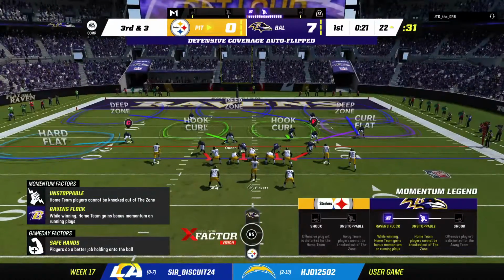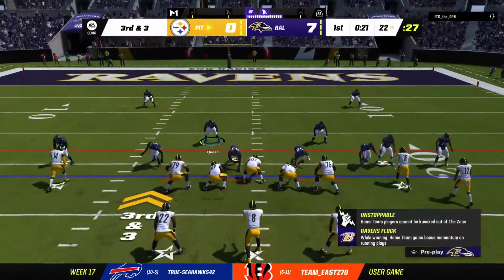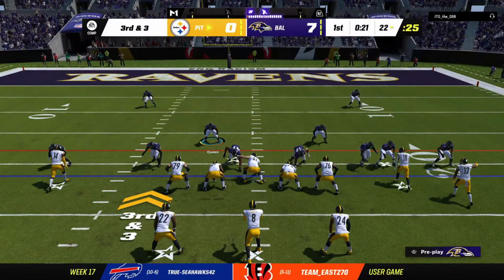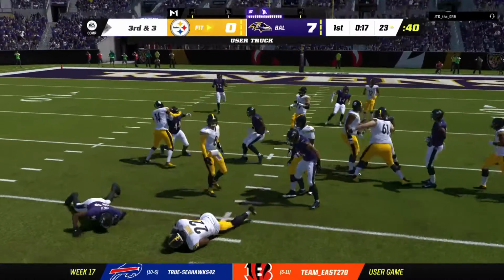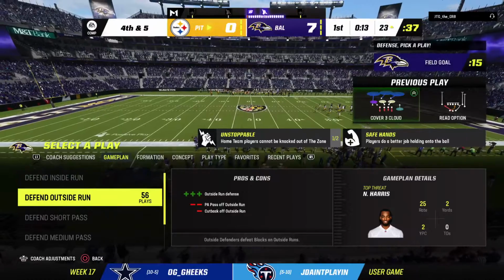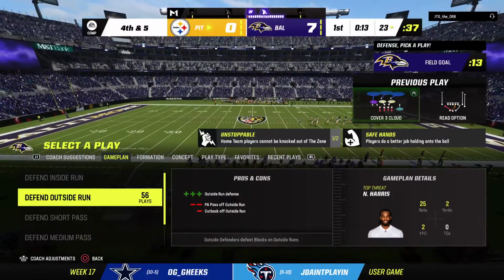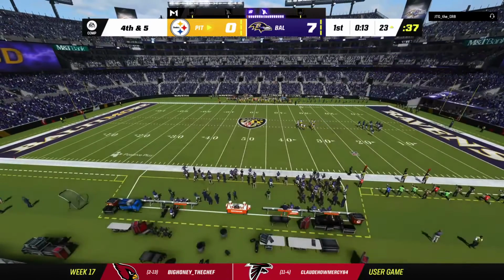So the incomplete pass on the last play, and that leads us to a 3rd and 3. And they run with Harris off the option. And the reinforcements come in as they're going to stop him behind the line. Defensively, they rally the troops to force 4th down after that 7-yard pickup back on 1st.